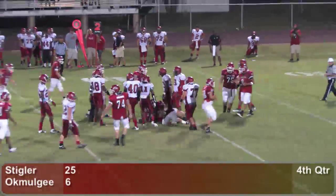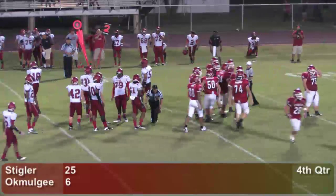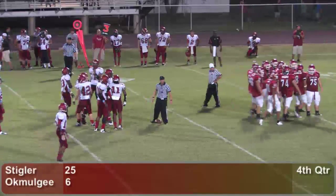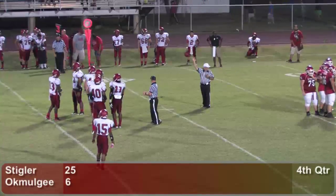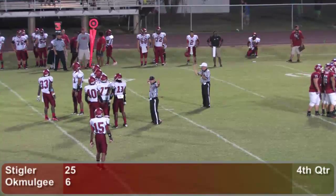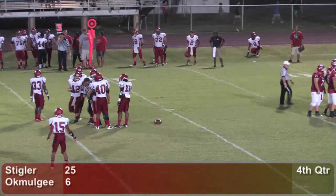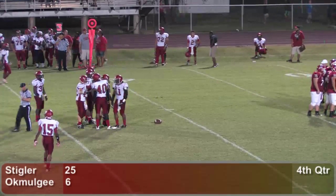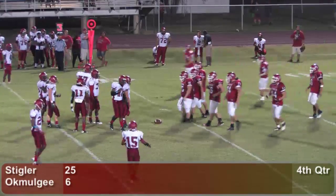Cassinger again gets over the line of scrimmage for maybe a yard. So it'll be a third and about 8 or 9. Let's call it 8 yards. Third and 8. The ball just over the 40 at the 41-yard line. 3 minutes left in the ball game.